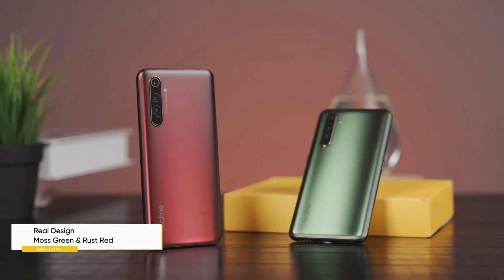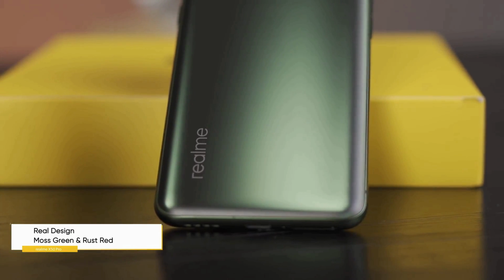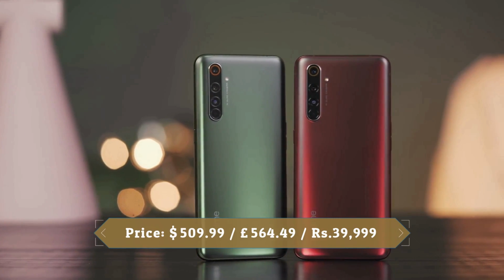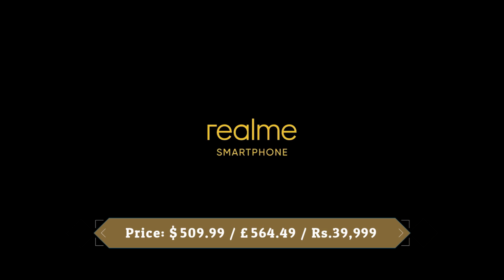Realme X50 Pro is a really powerful smartphone packing in the latest and greatest with Snapdragon 865 chip from Qualcomm. It fulfills all the necessary requirements of being a flagship phone.